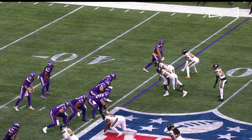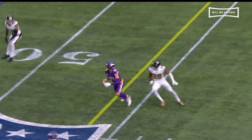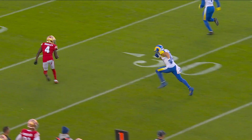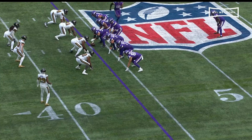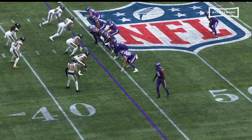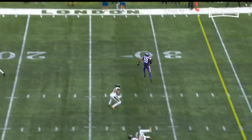Look at him get separation at the top of the route on this in route. Boom, see how he resets him up. This is so good by Cooper Kupp, and the acceleration right there, that's where you get him beat. You've got all the way across the field after motion. Gonna motion from right to left and then have to run all the way from left to right. But watch these defenders bump right into each other.